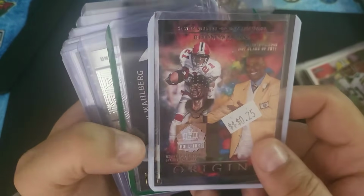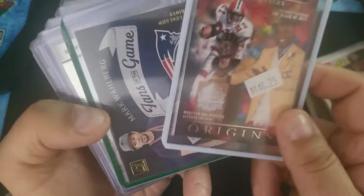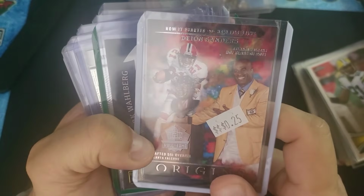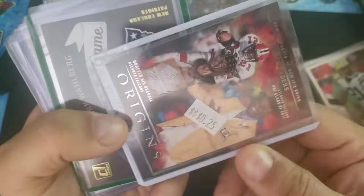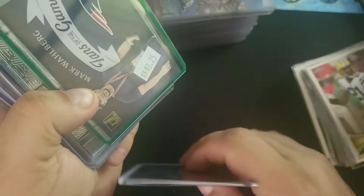load itself is like 10 to 12 cents retail. So if I paid 20 cents, I basically got the card for 8 cents if you're looking at retail for the top load. But anyway, so I got this Deion Origins card.